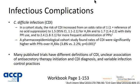It should be noted, though, when looking at the C. diff studies, many of these trials have different definitions of C. diff. There is an unclear association of the initiation of the acid suppressive therapies and when C. diff is diagnosed. And there might be variable infection control practices, although a lot of the trials do not report out on those. So unfortunately, the true association between acid suppressive therapy and the true risk of these infectious complications can be debatable, as a causal relationship has not been well defined.